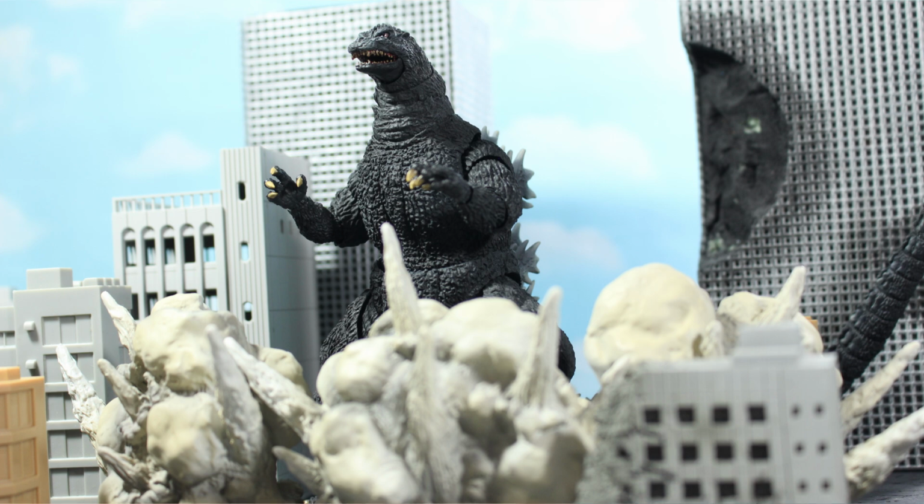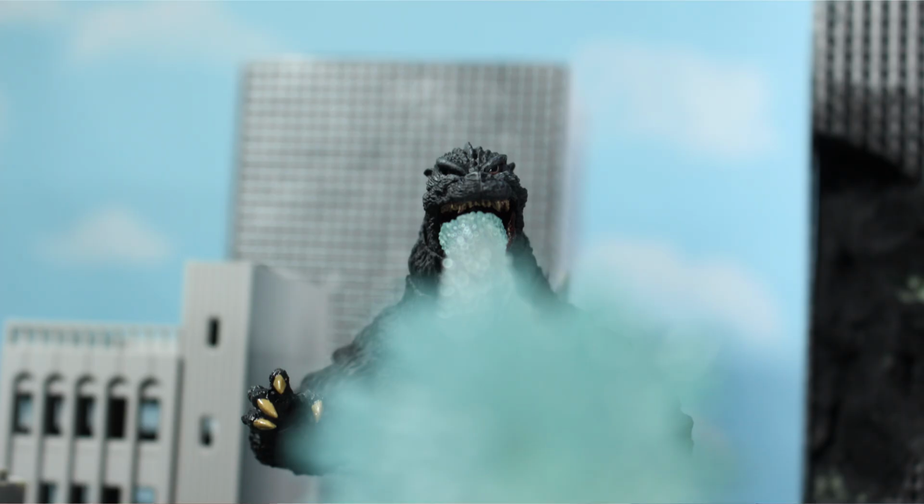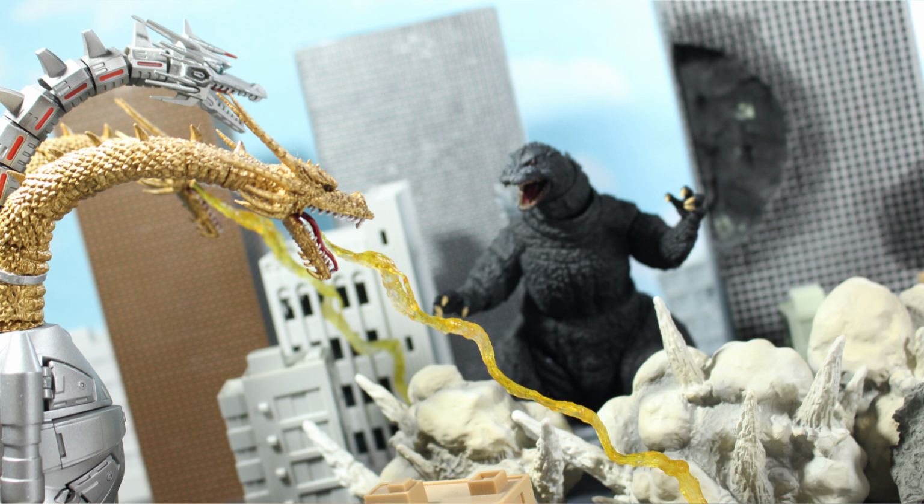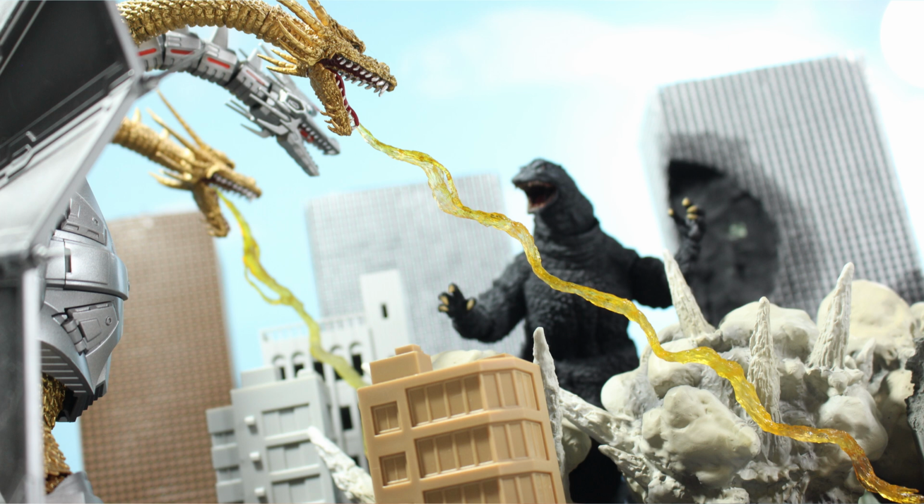Honestly, I think that this release, it's not the best Heisei Godzilla they've ever released, unfortunately. I still don't have the 1989 version, but even if I did have the smaller version of that, I would probably put that one over in terms of design and looks. This is a victim of circumstance. I would have much preferred if they released the Hokkaido landing version.